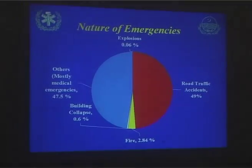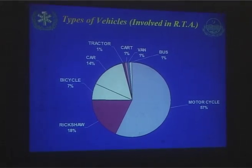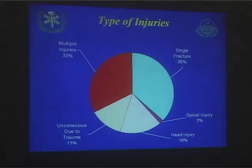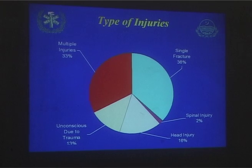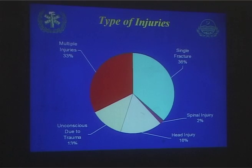Trauma. So road traffic accidents, and that's the breakup ratios. Motorcycle is the most vulnerable all over the world, of course. Most of them are involved in fractures, single fractures or multiple injuries. So that's why you see that the trauma surgeons have to come in to do this work.